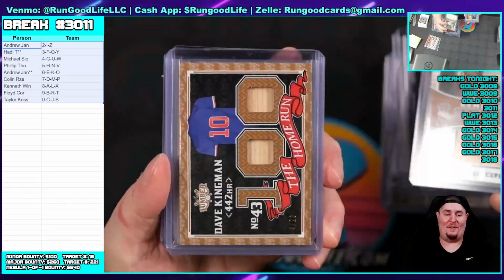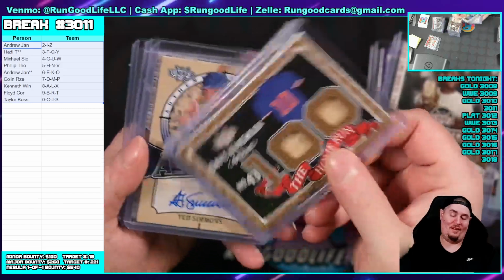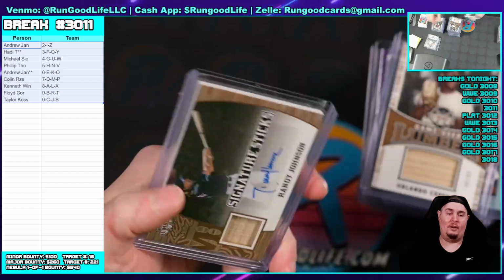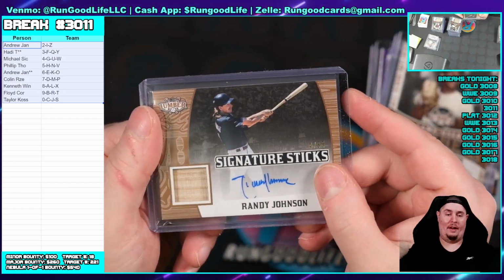Richie's just not one touch. For the 5 on the Cepeda, rest in peace. For the 4 on the Kingman. Simmons for the 4. Baylor for the 2. And 4 for the Randy Johnson.